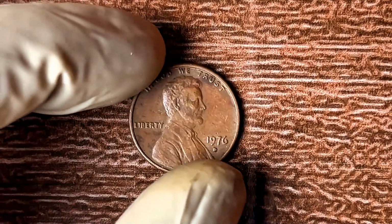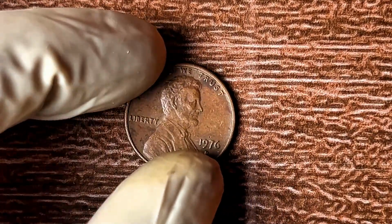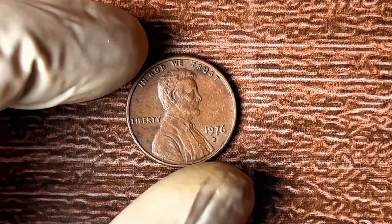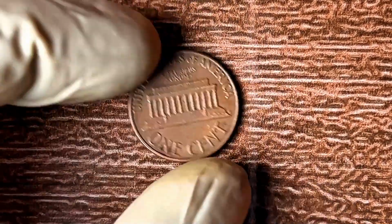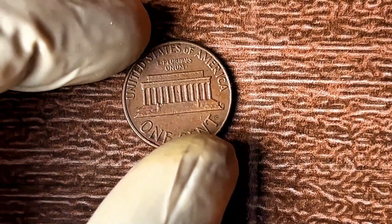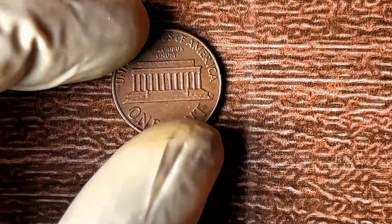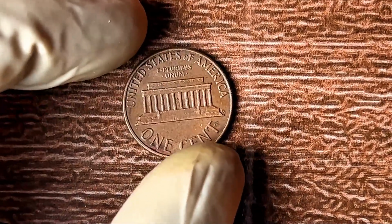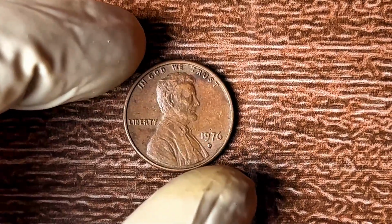Stick around, because by the end of this video, you'll not only know why this coin is so valuable but also how you can find one, and even what to do next if you have one sitting at home right now. And if you're thinking, I don't have a jar of old coins, don't worry, check under your couch cushions. You never know what's hiding there besides loose change and that remote you thought you lost.